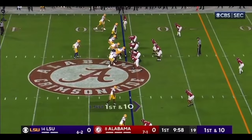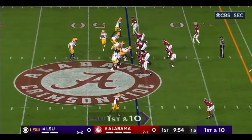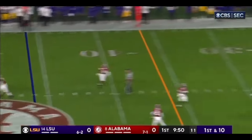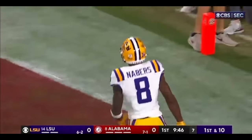Minutes into the game, no score, but LSU on the Alabama side of the 50. Mason Taylor, the tight end, in motion. Daniels loads, going deep, man out, there's Neighbors, he's got it. Touchdown, LSU.